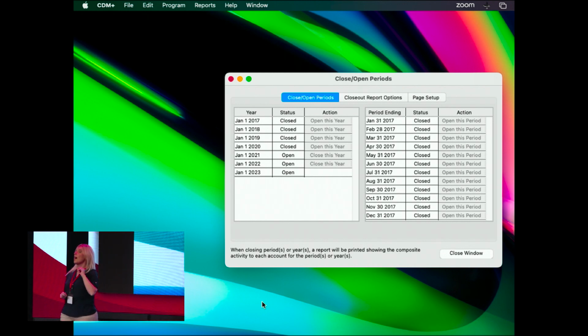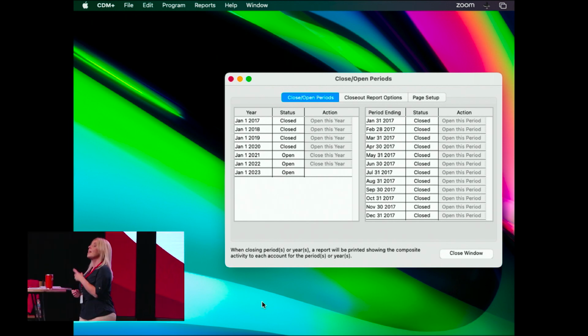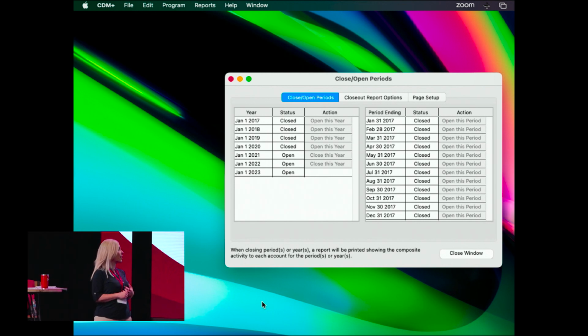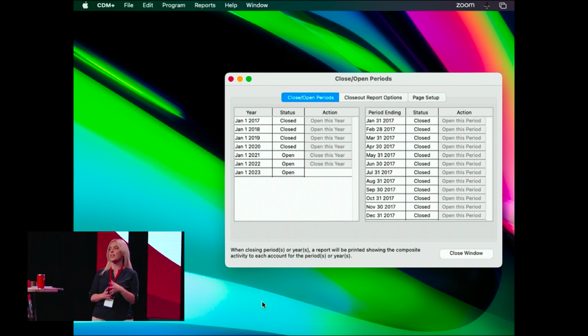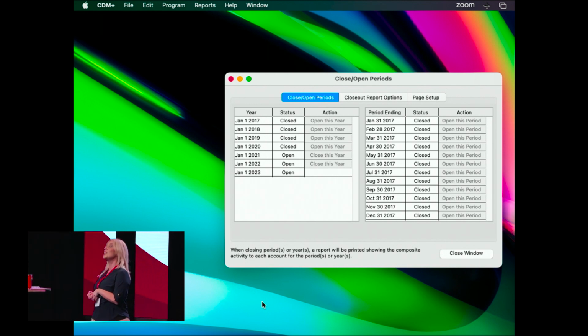Remember back when we talked about how important it is to not change the date in the bank or beginning balances? If I had gone in and changed that to 23, what we would see is January of 2020 and then January of 2023. 21 and 22, gone. If you ever look at your close open periods and you're missing a year, that's why. There's no other reason why a year is missing at all. People will almost argue with me that they don't even know what the beginning balance window looks like, and I'm just like, okay, let me show you. Let's change it to what it should be, and then we'll be okay. It's just not worth arguing.